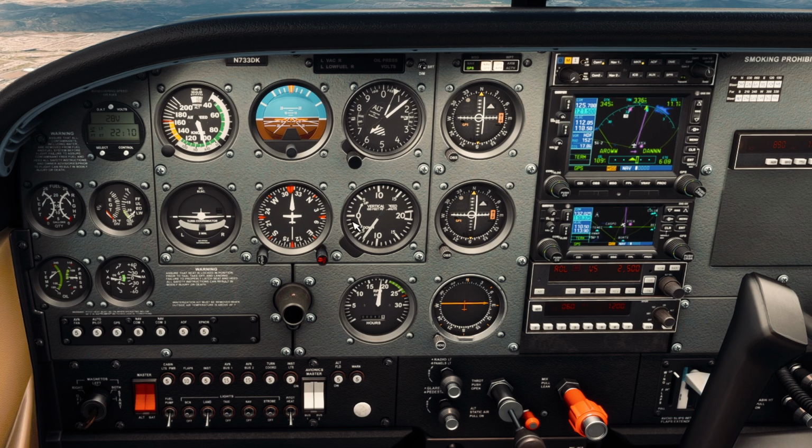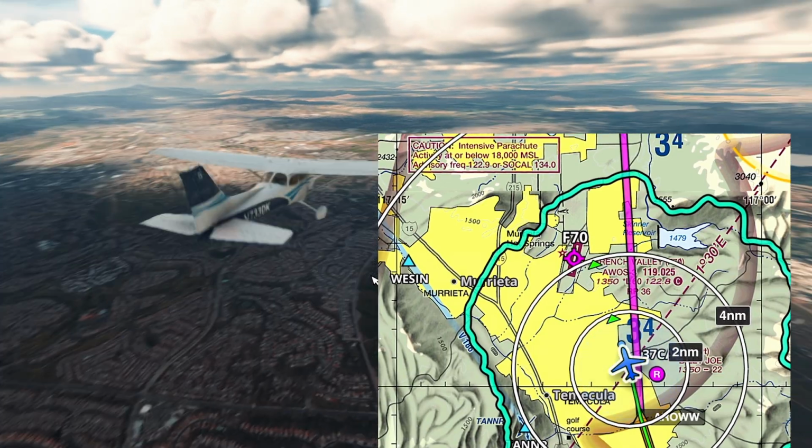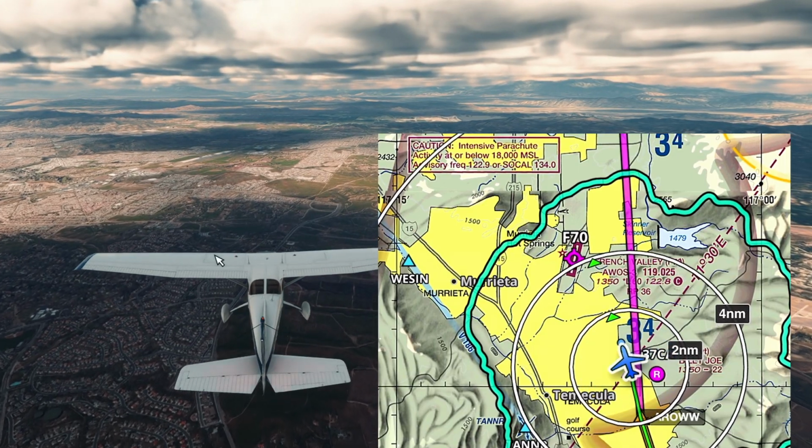Good, just slightly over 500 feet per minute, so we'll sit with that. All right, in Temecula, there's the airport, Foxtrot 70 or French Valley. We can see that's right here.